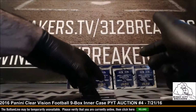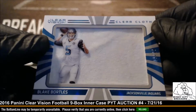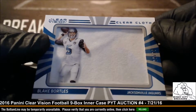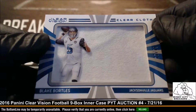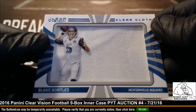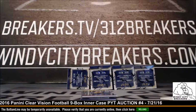And we have Blake Bortles for Jaguars. Jumbo jersey. 89 out of 99. There you go, Jacksonville. And then it's going out to... Who's got Jacksonville? Oh, right there on top. Coopin. There you go, Jacksonville. Congrats to Coopin. Going out to you.